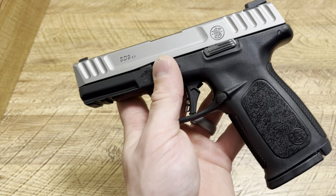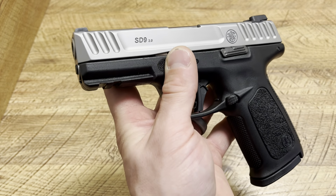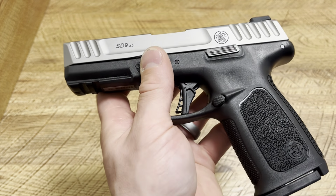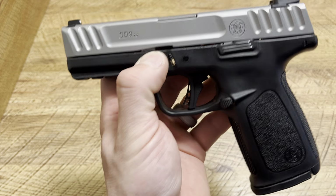But it's a tack driver. Like I said, not the best quality, but the accuracy is so on point. The shootability is on point, and it's one of the greatest handguns that you could possibly get right now for that money, even though I just showed you a bunch in front of it that I would prefer over this. But if you're in the market for a compact, this is a great way to go, and if you like Smith & Wesson, even better.